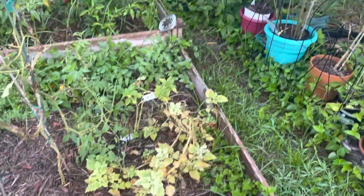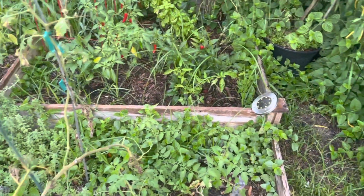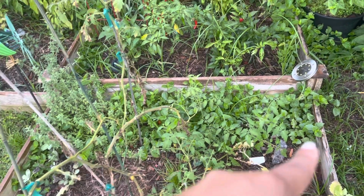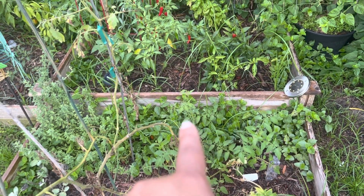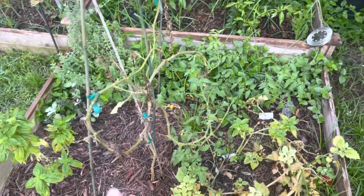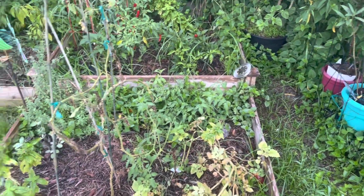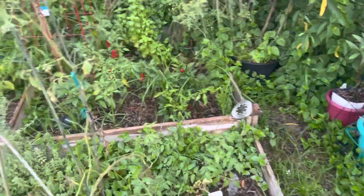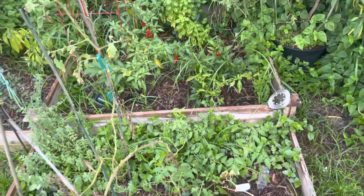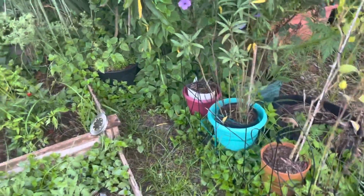But lots of weeds have taken over the garden beds. So like all that back there is mostly weeds, minus that little tomato plant back there. So my tomatoes are spent for the season. Now is the time, if you live in Florida, to start over, because our frost date is way in January or February, so we've got some time.